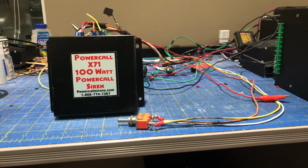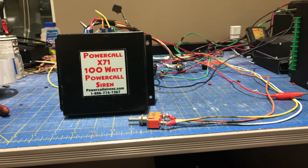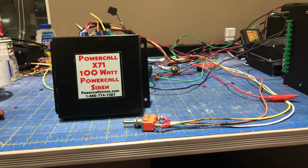This sale comes with the Power Call box, a switch, and a wiring harness. It's actually a wiring bundle.